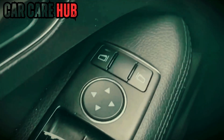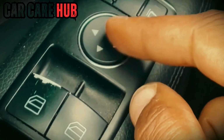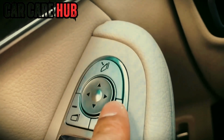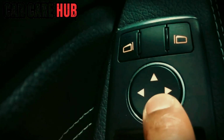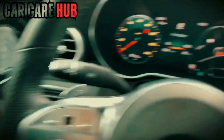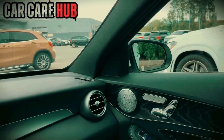Here's what almost nobody does, use the mirror adjustment joystick on your door to tilt the side mirror downward while reversing. Select the left or right mirror, then push the joystick down. Instantly, you get a crystal clear view of the curb and your rear wheel. This works on virtually every Mercedes with power mirrors, no special menu needed, no extra cost.